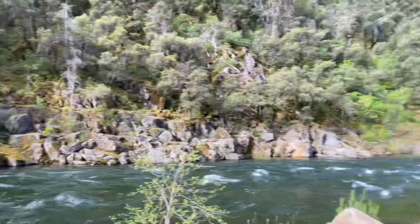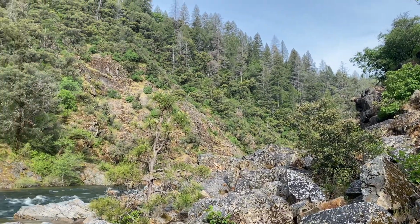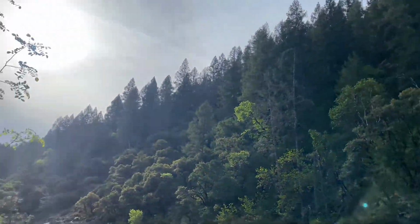Renee went that way. She's well beyond this pointy bedrock on the other side of it. It looks like it's gonna be a nice day. So let's find some gold.